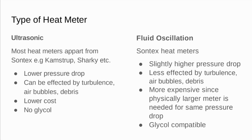So these are the things that we look at with heat meters. There are two main types of heat meters, which is quite interesting. There are the ultrasonic heat meters. Actually, I should say how a heat meter works.